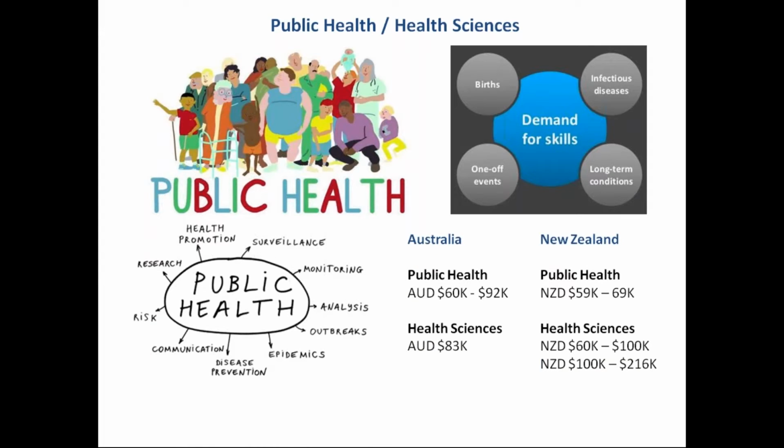So in public health, you can get into health promotion, health surveillance, health monitoring, health analysis, outbreaks, epidemics, disease prevention, communication, risk and research. It's a very broad, interdisciplinary field. It's up to you. You can work as a healthcare consultant, a research scientist, a nurse, or a registered or community pharmacist. Be it Australia or New Zealand, both are very good. They have one of the best healthcare systems in the world, on par with countries like the US, Canada, and UK.